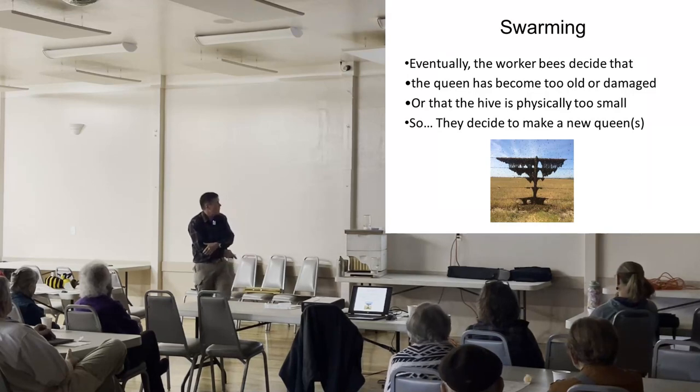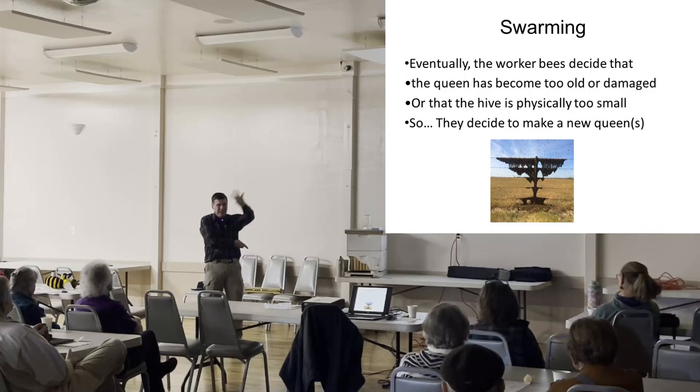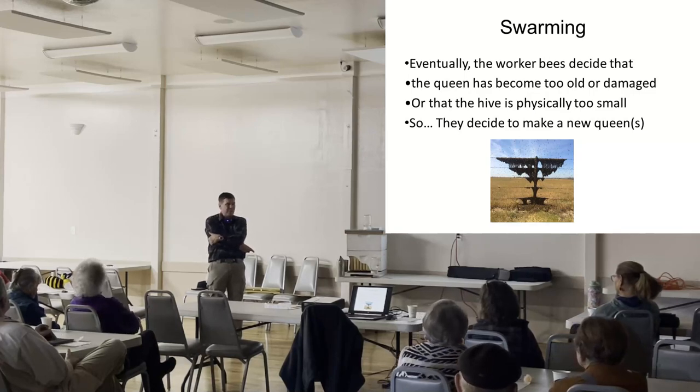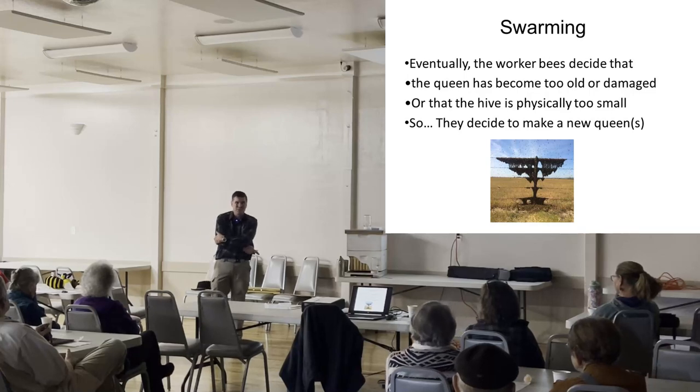So swarming, I'm sure a lot of you have seen swarms of bees hanging out on a tree or under the eaves of your house or something like that. And well, if that happens, call the beekeepers. We'll take care of them. We get quite a few calls from people that are just panicking because there's a swarm of bees in their backyard. And that's good news for us, because those are free bees, a free beehive.